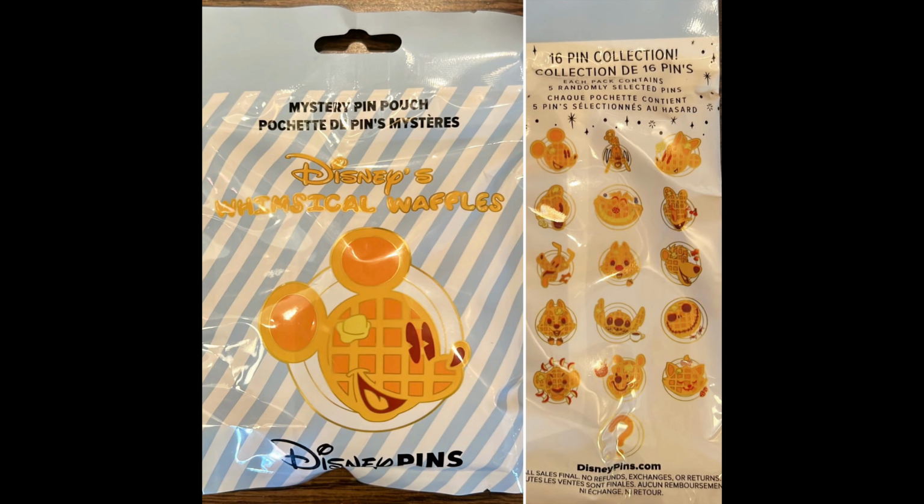Alright, then finally we have Disney Parks in America. First, there was a new Whimsical Waffles collectible pin pack that appeared at Walt Disney World. This gained a lot of attention last week. There are 16 pins in total featuring different characters as waffles, 5 randomly selected pins per pouch. The retail price is $34.99. The sticker on the pouch does say $39.99, but it just stickered wrong. Whenever you ring it up, it does read $34.99. These will be coming to Disneyland as well.